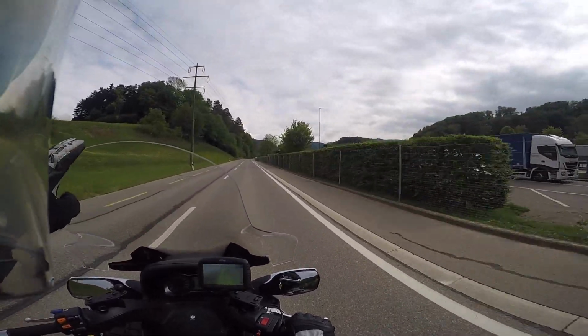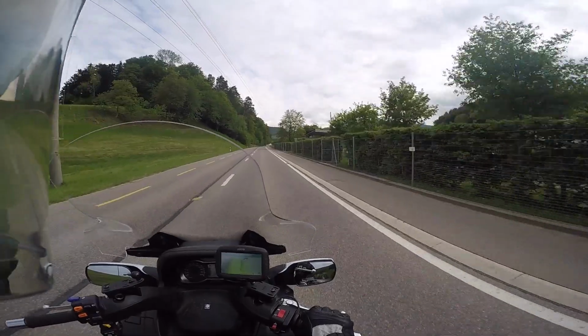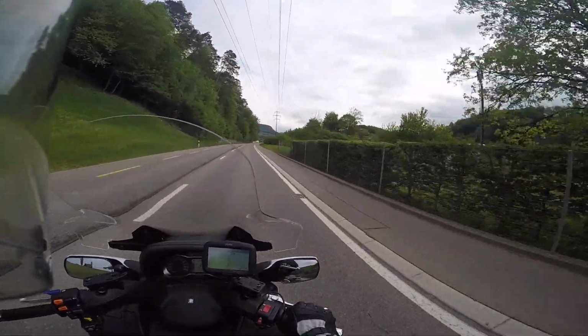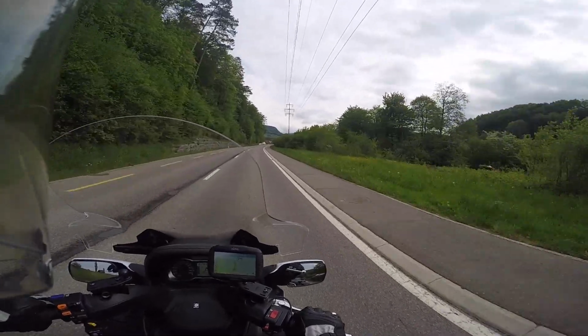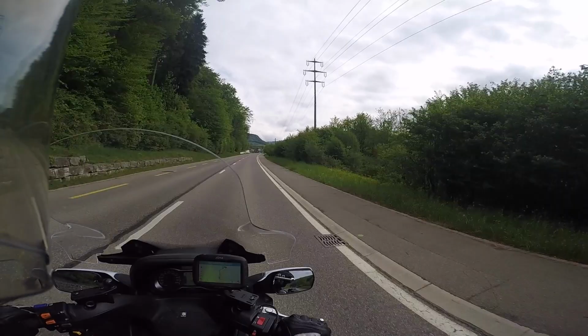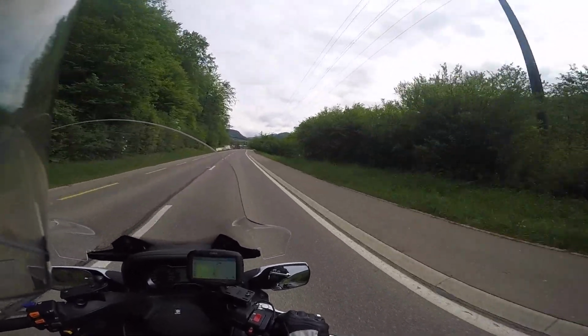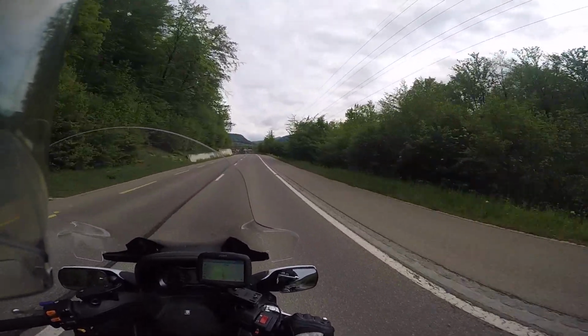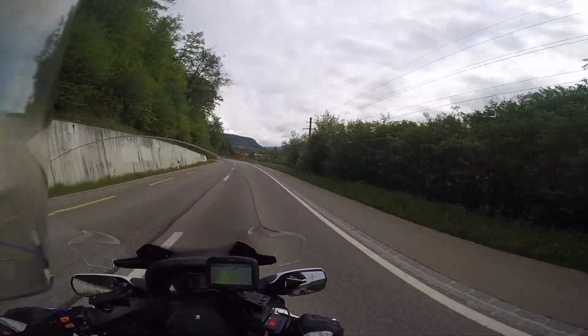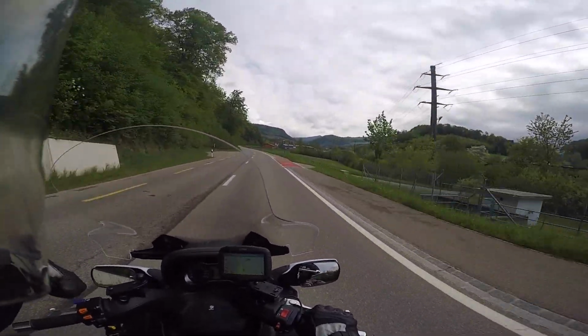I put on the Givi a higher and wider windscreen. I'm 6'2" tall, or 187, and I've got the Maxi E55 top box and the Givi 21 litre per side panniers.